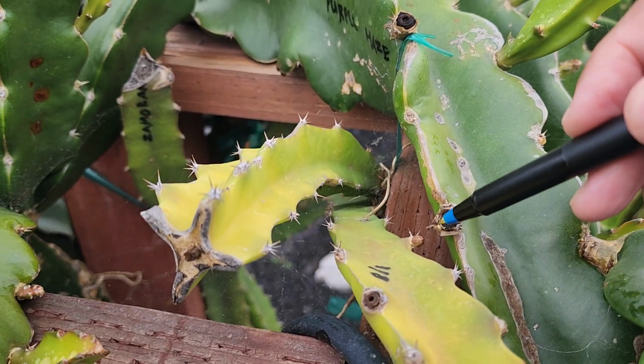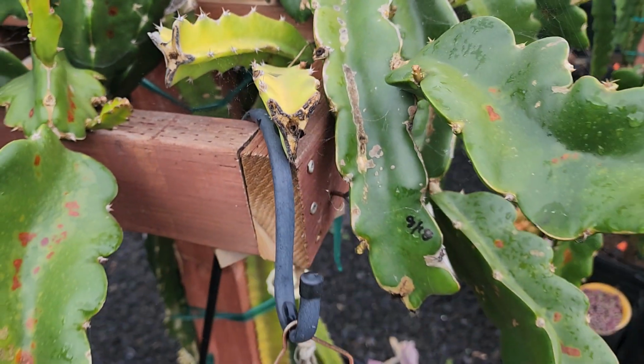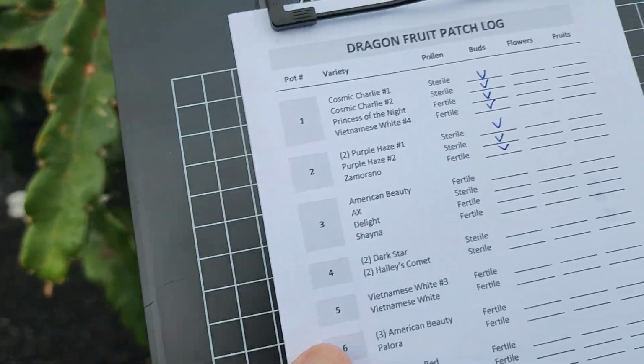Right there. So because he grew this little bud right here, I'm going to leave it for this year. He is the slowest grower. So yes, everybody gets a check mark. So you don't want to be off this list, right? You got to get a check mark.